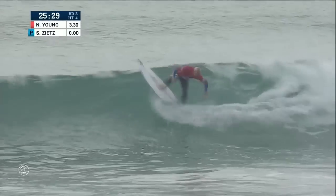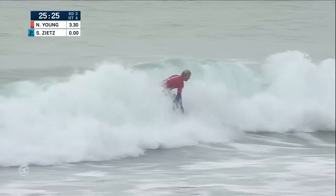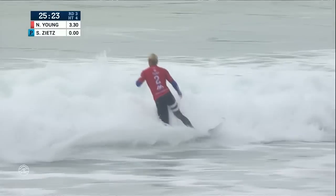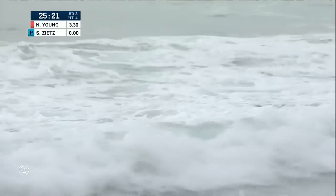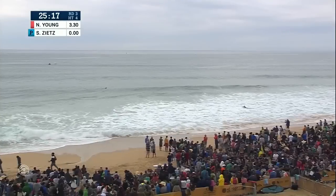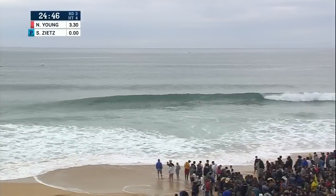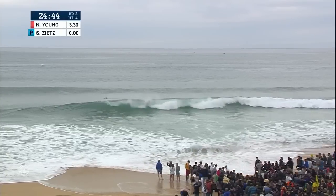Nat Young, here he goes. Nat setting up that snap in front of the whitewater. Controls the bottom turn. Nice little backhand tag in the finishing move. So a 2-turn combination. That'll back up to 2-5 as he's just building on his scoreline. You know, Nat's driven himself into that rhythm. So far, Nat's out in front.